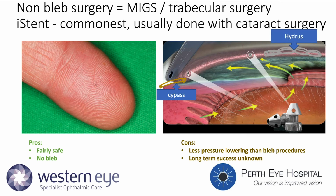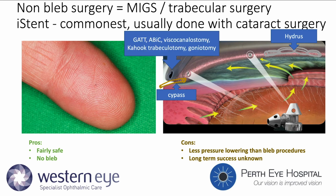The Hydrus is a metal stent that gets fed into the trabecular meshwork and opens it up, so it's quite similar to the iStent. I do know one surgeon that was doing them in Perth, and I was talking to him about them, and he felt they're quite tricky and the complication rate is higher than with iStent. So I think most people have moved to using iStent a lot more than Hydrus, but it is something available in Australia.